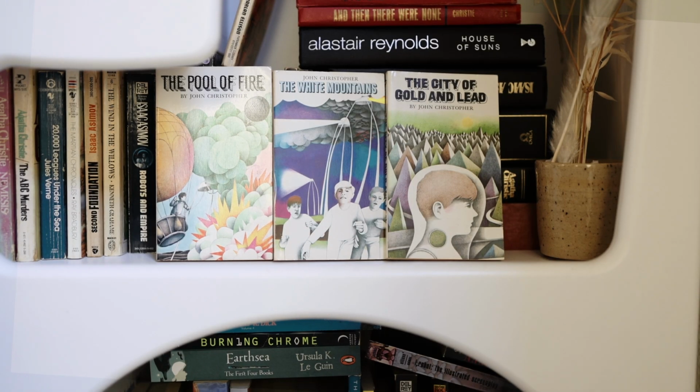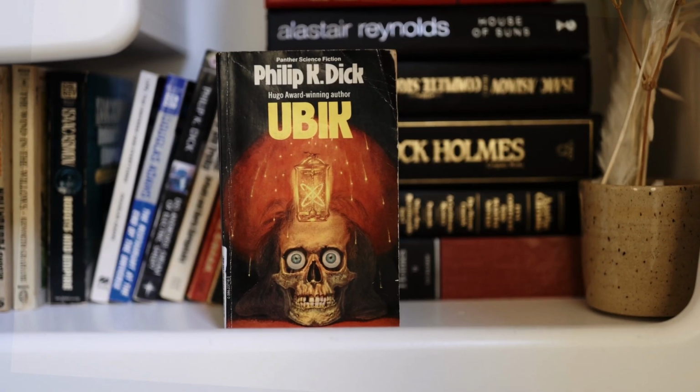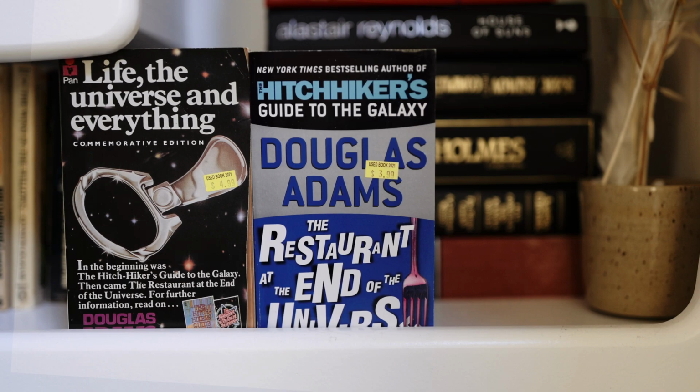I will go through quickly with my classic sci-fi collection, starting off with the Tripods trilogy by John Christopher, Earthmen Go Home by Harlan Ellison, Ubik by PKD, next to Dandelion Wine and The October Country by Bradbury, Babel-17 by Samuel Delany, and 2 books from the Hitchhiker's Guide to the Galaxy series by Douglas Adams.